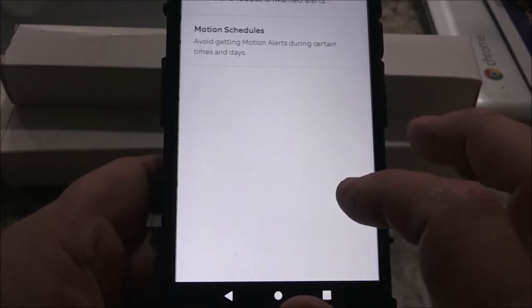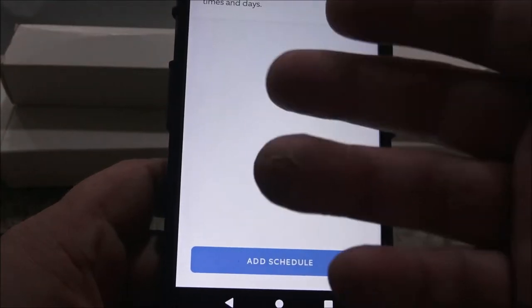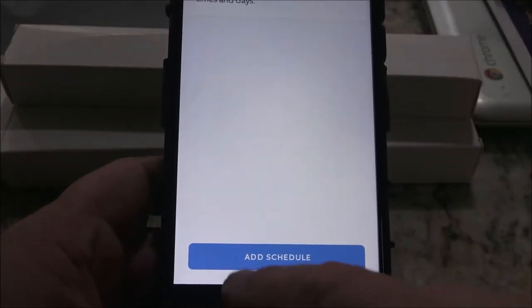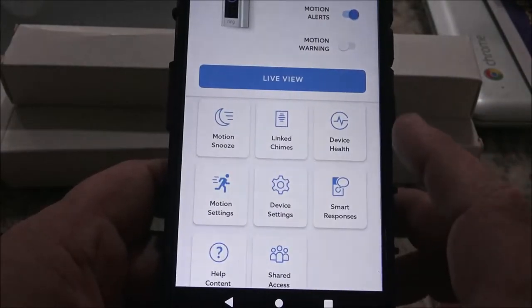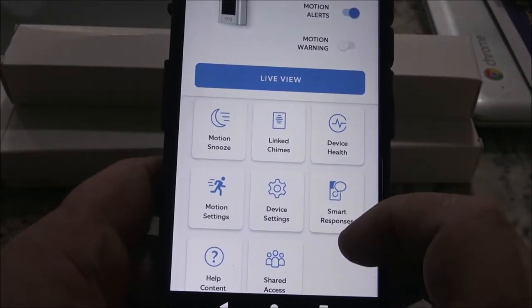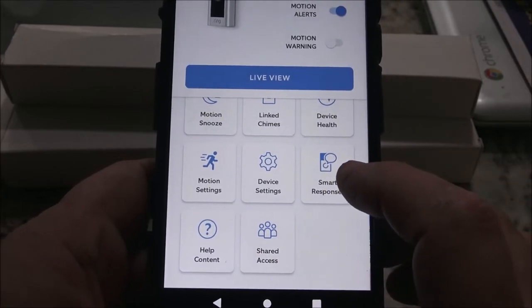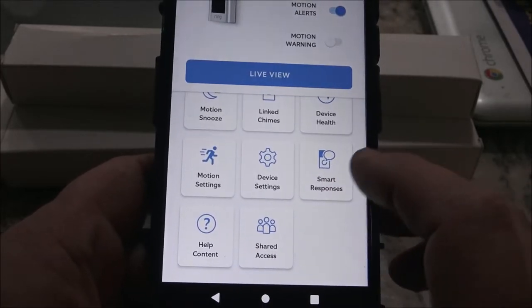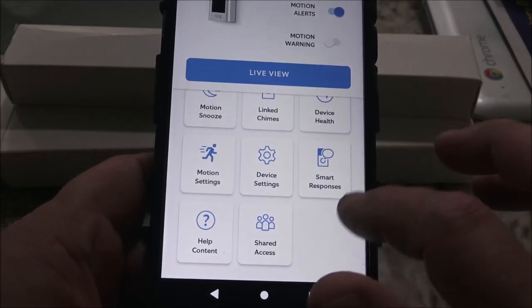And let's see, advanced settings. Avoid getting motion alerts during certain times of day. What that does is I can set, say, 2 to 4 every day or whatever, and it won't pick up anything. I also have smart responses for when somebody rings the doorbell. You got your help content, and you can share this stuff.